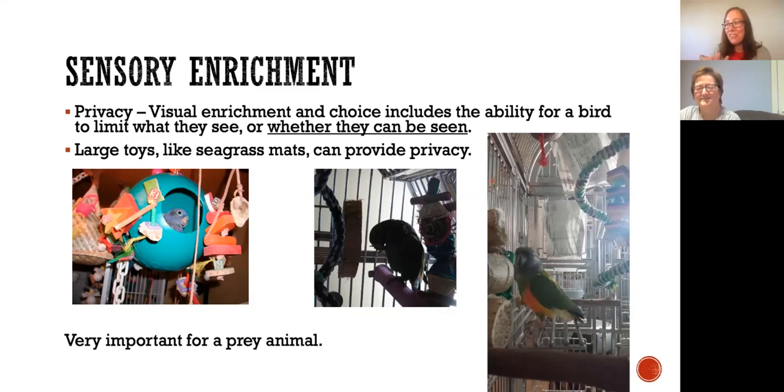So there's just different things that you can do, but it's very, very important for a prey animal to have that sense of control and have a place to go if they want to, but provide choice.